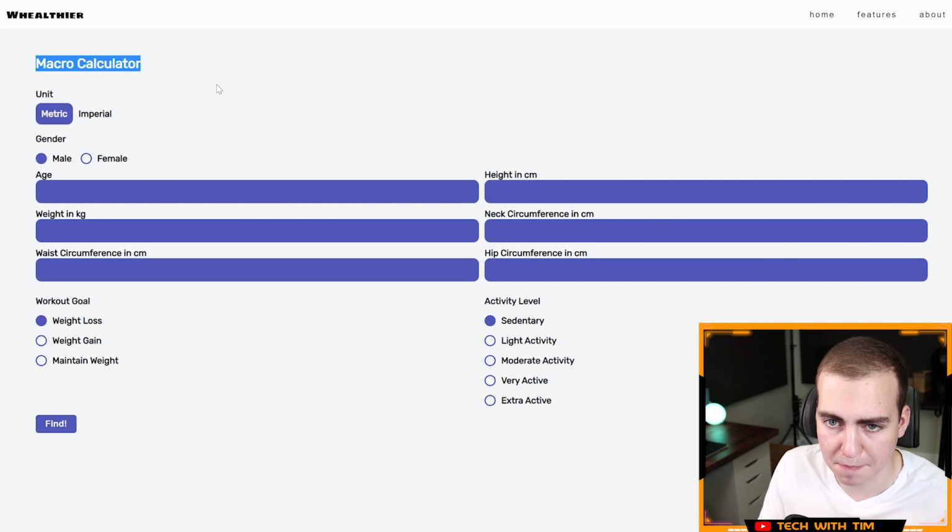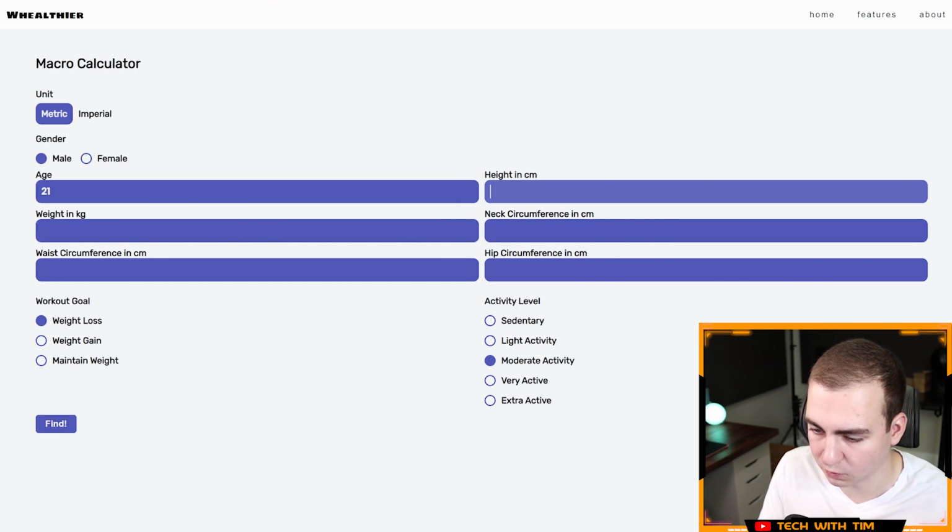Let's go. What is this? Macro calculator. Okay, age, height, weight, waist circumference. I don't know all of these, so I'm not going to go through all of this. I'll go through some of it. Weight, 175, weight in kilograms, 68. Neck circumference, I have no idea what these would be. Workout goal, weight gain. Okay, fine, please fill out this field.